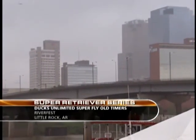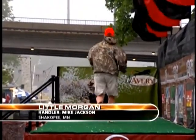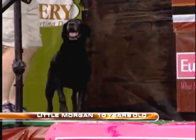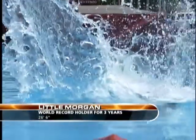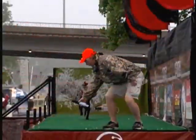We're now going to find out if old dogs have some new tricks in them, because for the very first time ever, the Ducks Unlimited Superfly Old Timers jump, beginning with a legend in this game, Little Morgan, trained by Mike Jackson. I'm telling you, man, he is the dog. Back in the day, no one could touch him. He broke every record, smashed old records, new records.